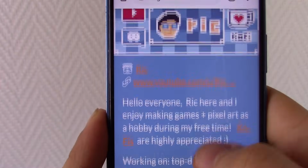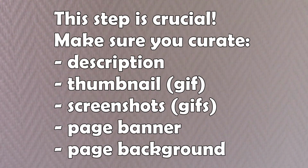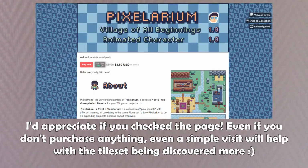So not even joking, I think I spent 20 hours only on the promotional work and adjusting the banner, adjusting the background, adjusting the text. It was really a lot of work, way more work than I thought it would be, honestly. But I wasn't really in a hurry or anything, so I took my time with it.